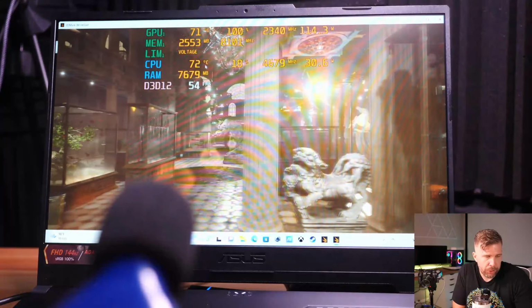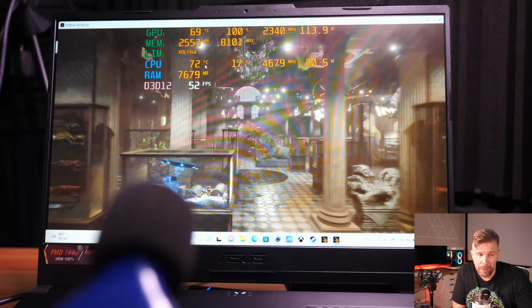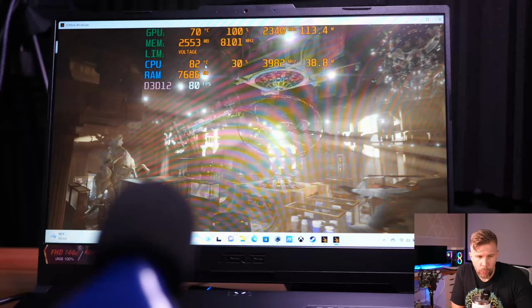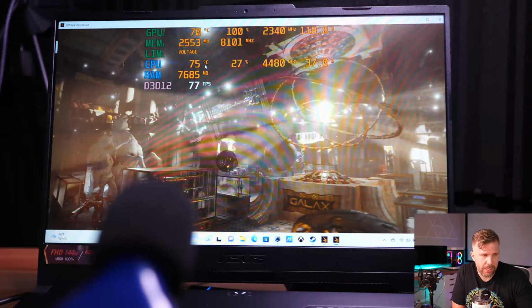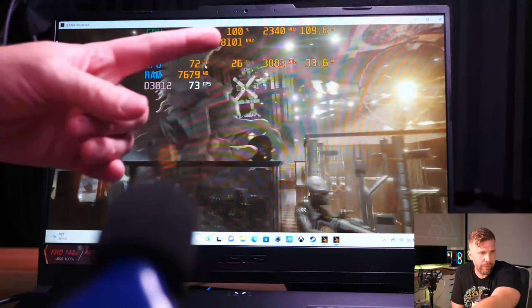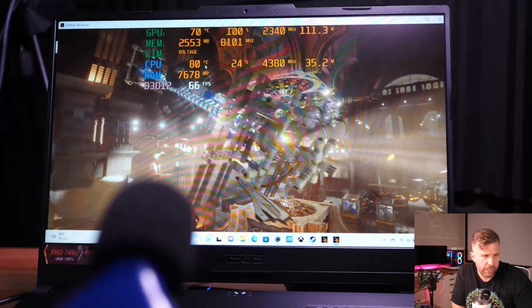Overall, GPU temperature at 71 degrees is very good, not as good as some of the laptops we've seen. These are very good temps overall. We're not anywhere close to thermal throttling on the CPU or the GPU here in maximum fan mode. 125, 116 watts up there. So we were pulling a little bit higher wattage, at least temporarily.